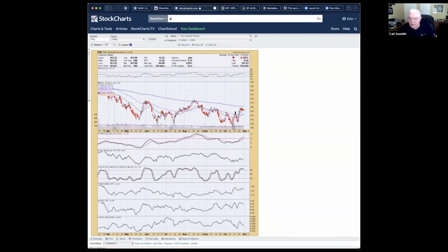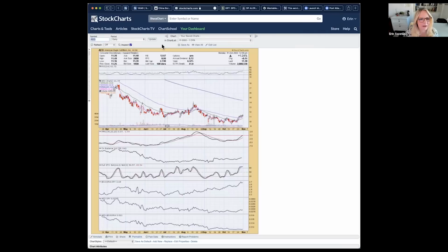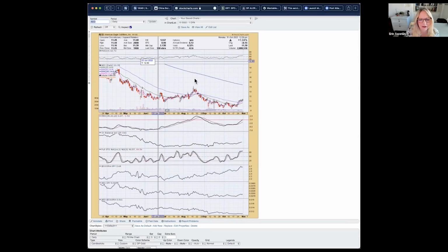AEO. American Eagle Outfitters. All right, well, I like this sort of scoopy, is that really a word? Probably not. How about a saucer? That's a nice technical term. So you can see that we have that rounded price bottom there.